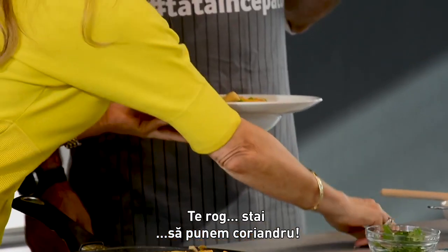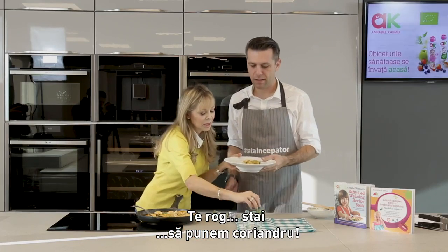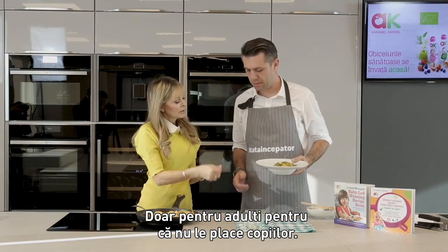There we go. Oh, wait a minute. Finishing touches. A little bit of coriander. Maybe not for children because they don't like coriander on top of it, so this is for me, an adult.